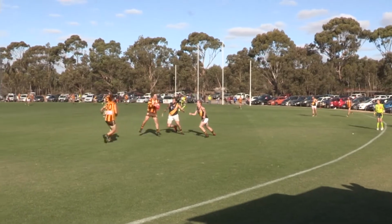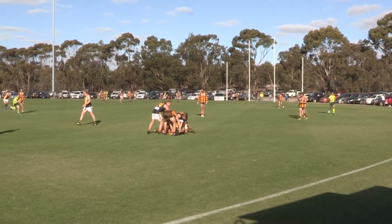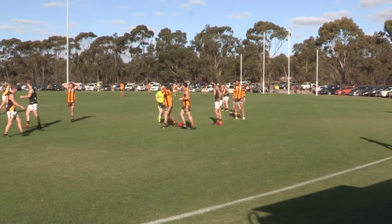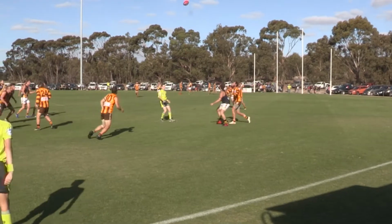Platt's got 3 on him because Jervis was 1. Platt now rides the tackle. And it's held up and the umpire will come in. Pretty good result for Inverleigh in the end. Under pressure from Miller and also Jervis in the end. It'd be pretty warm in that long sleeve jumper out there, I reckon.